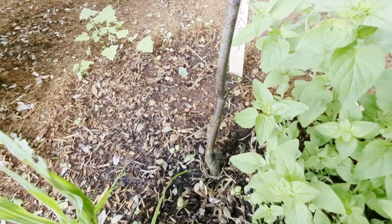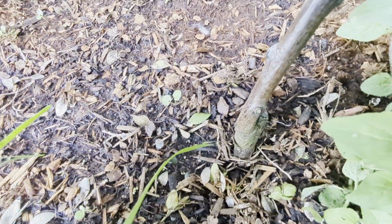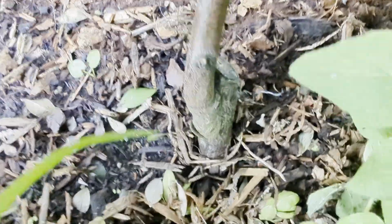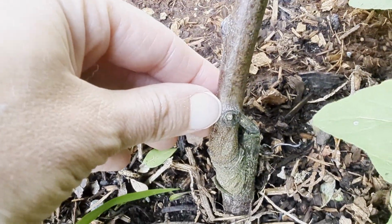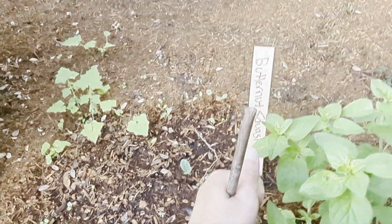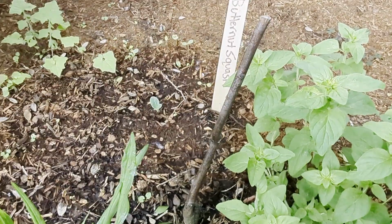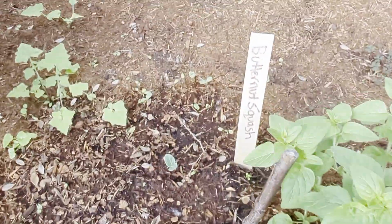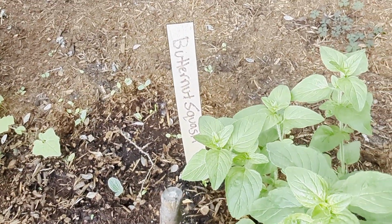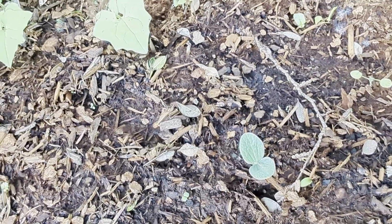So, here is that tree, which I suspected was going to sprout from right down here, and it might still, but no action yet. It's still very rooted in. Can't get it out. So I think it's alive. It's just really slow to grow. And I did plant butternut squash beside my nectarine tree. And we have one little baby sprout of the butternut squash.